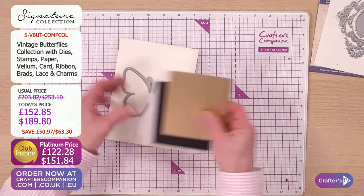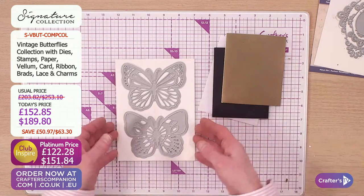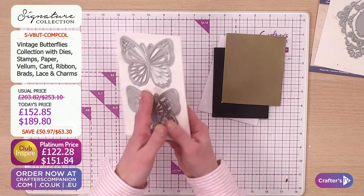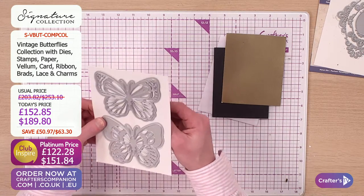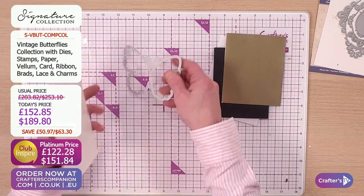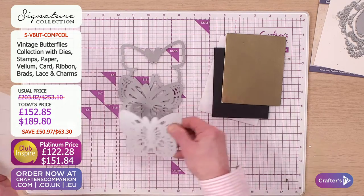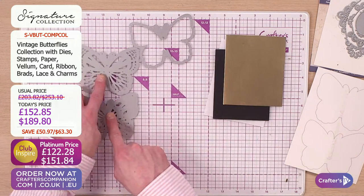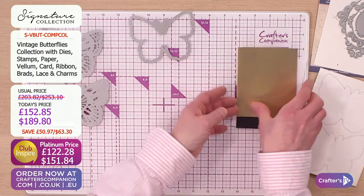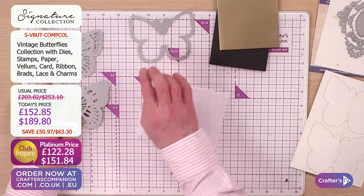Right. Let's get this card finished now. Now, one that you guys have absolutely adored. We did do a three-layer butterfly a good couple of years ago that you went crazy for. Now, this is a three-in-one, really, because you can use that on its own, that on its own, that on its own, that together, that together. You can have a play. But what we're going to do is go in with this one here.